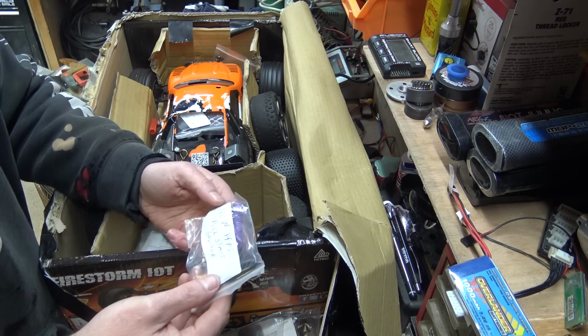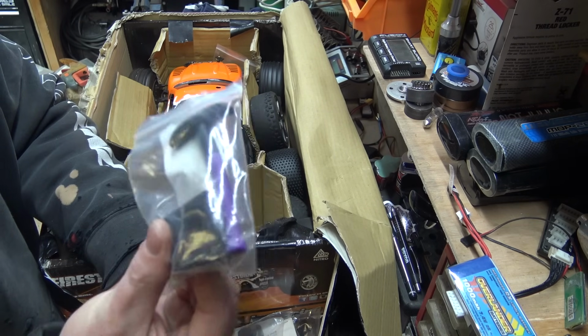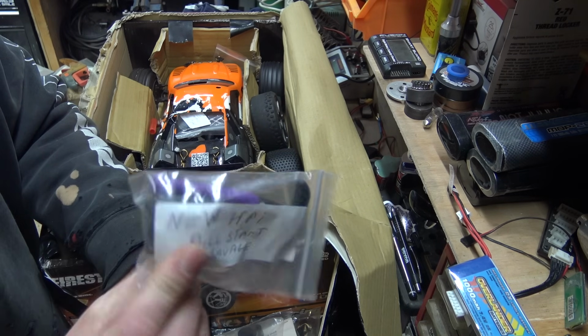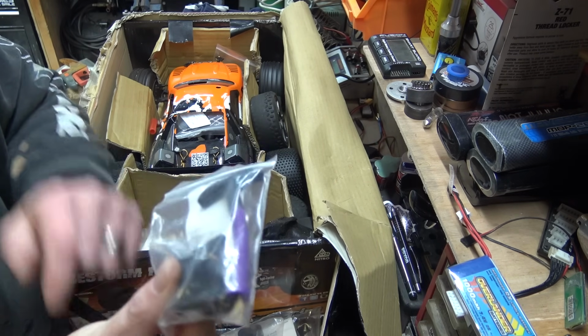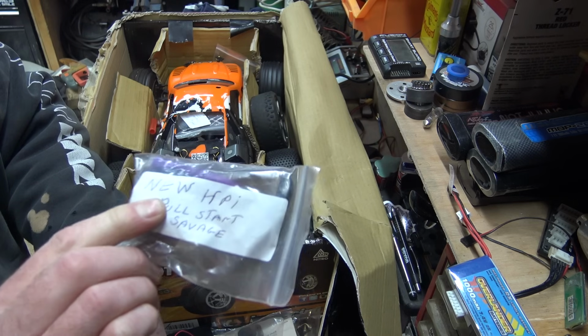What else we got here? New HPI pull start, Savage. So we've got a brand new HPI pull start there, Savage. If it is brand new, it's never been used, but I'd say it probably has been used because the string looks a bit dirty. But it's a working one, nevertheless.